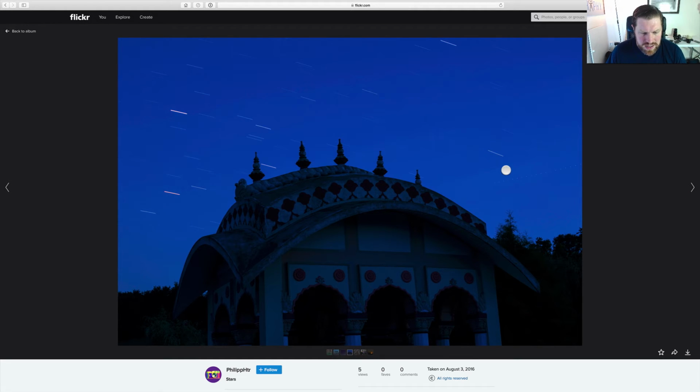And again, it's another star trail. Now I much prefer this composition because you've got a bit more foreground interest in terms of this temple or whatever it is. Like I said, he lives in Hungary. I don't know much about Hungarian culture, which I'm a bit ashamed of, but this is certainly an interesting building, and he has the star trails, a small star trail going on behind it.